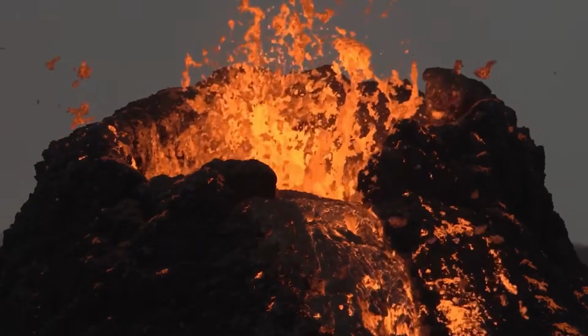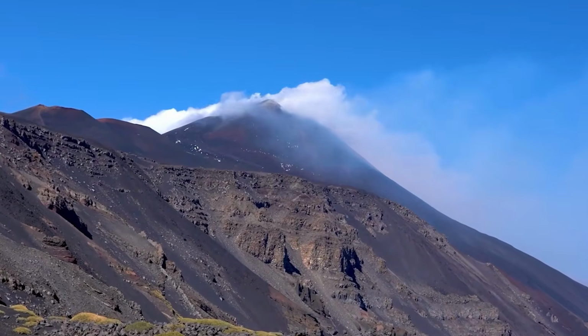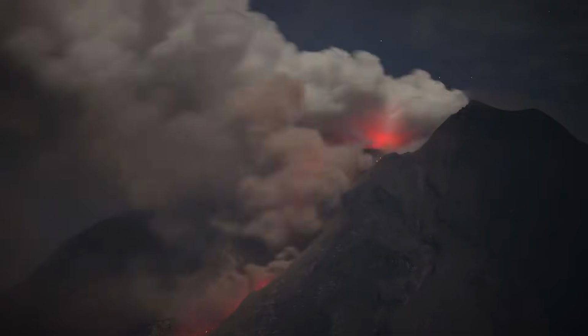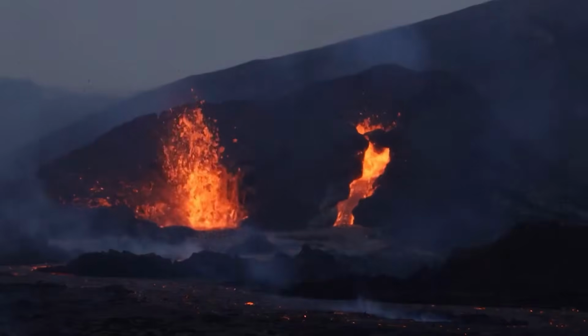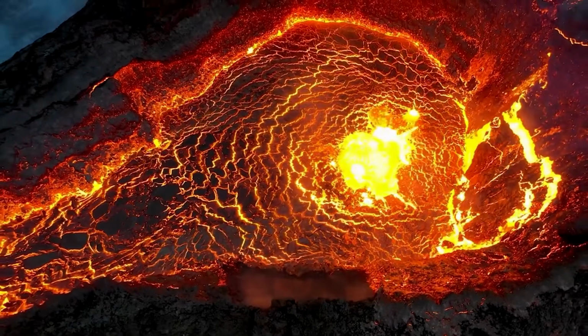Most people don't connect Canada with volcanoes, but parts of British Columbia sit in the wider Pacific Ring of Fire region, and Canada has young volcanic terrain. Seax Cone erupted roughly a few centuries ago, sending lava through the Nass Valley.